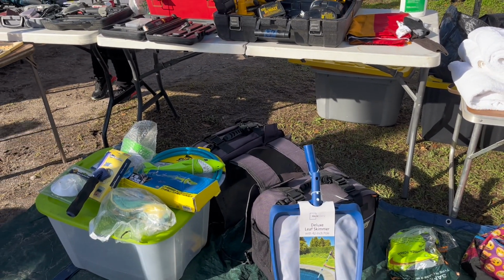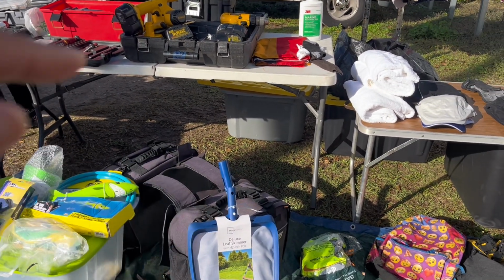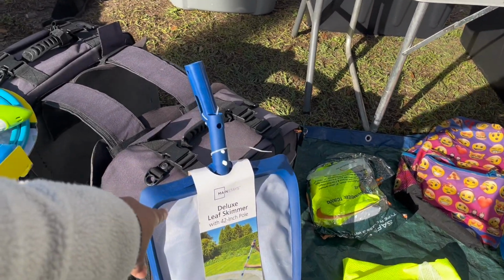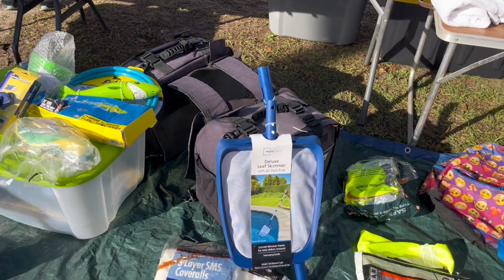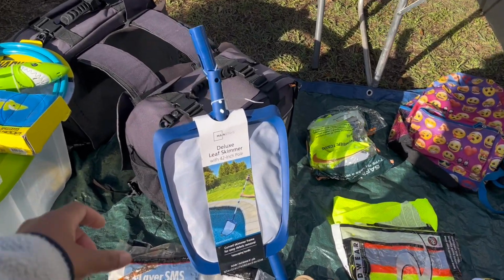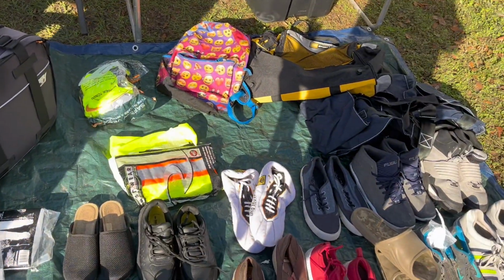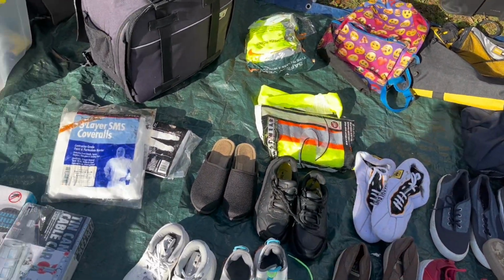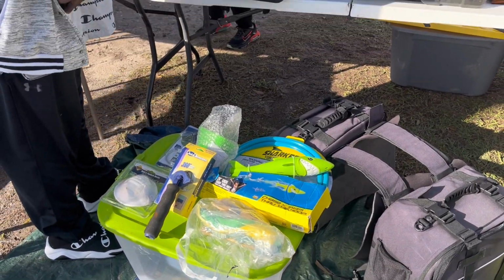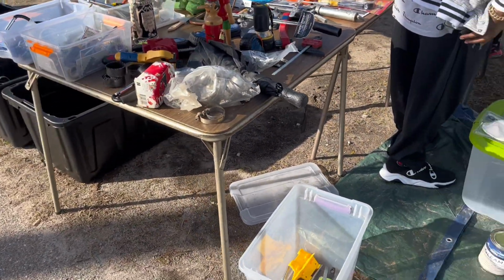They're selling different things. I usually don't come looking for any one thing in particular because there are so many vendors and they're always selling something different. Every time I come, I find something different. Sometimes I find things that I can resell, and sometimes I find items that I can use. Like you see, I just bought that pool cleaner to clean out the pool. But other times, I'm able to find small things that I could possibly resell.